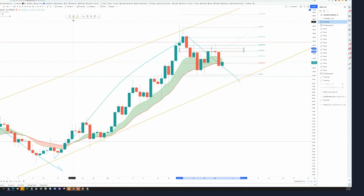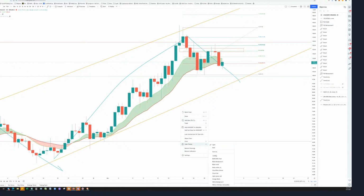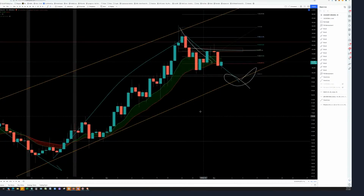Sucks when I change from chart to chart. I need to make the background black. That's what it comes down to. But I don't have to change other colors.